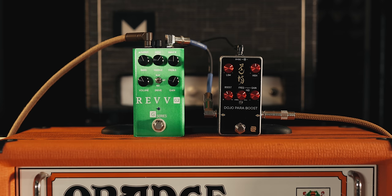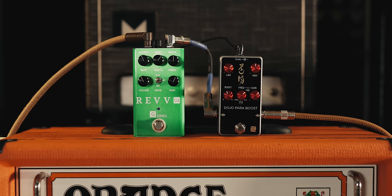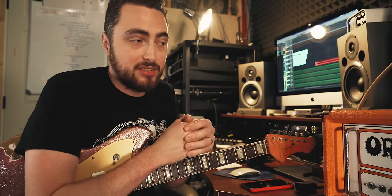It's emulating the green channel from one of their amps, but it actually does the sort of Marshall JTM 45 thing quite well. And in front of that, I've got a new pedal, a Dojo Para Boost from Lawrence Petros Design. Now, this is a collaboration between Lawrence Petros and a good buddy of mine, Dave Honorado. Basically, Dave came to LPD and pitched this idea of having a boost pedal with a really surgical EQ, and this is what they came up with.